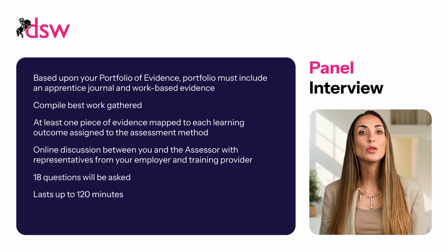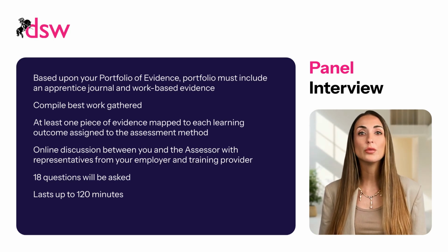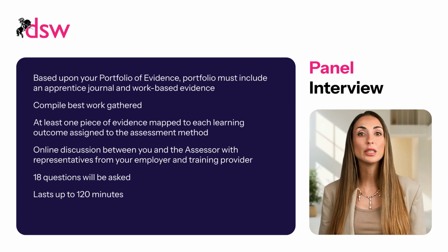The second element is your work-based evidence. This should include a range of evidence types such as written work, evidence from small projects, performance reviews, and workplace observations. More examples can be found in the toolkit. In the toolkit, you've also got a referencing table which you must complete.